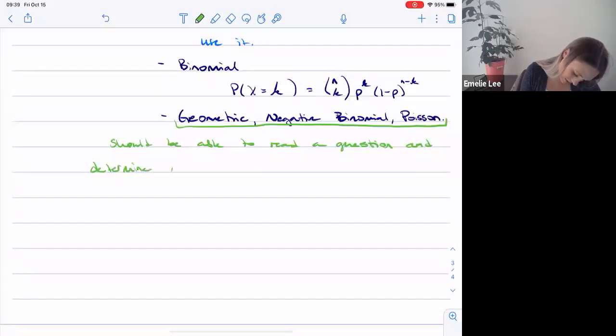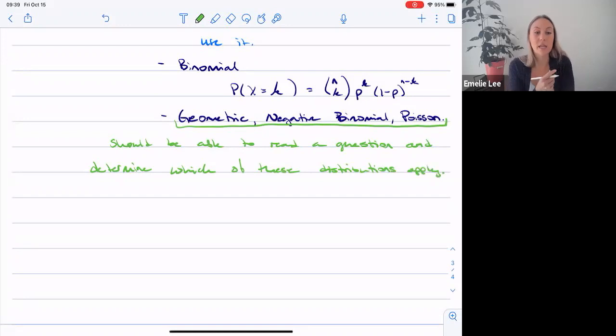And determine which of these distributions apply. So I'm not asking you to do any calculations for those, but I would give you a question and then it would be multiple choice saying, okay, which one applies here, right? So that's as far as I'm willing to go on these ones, right?